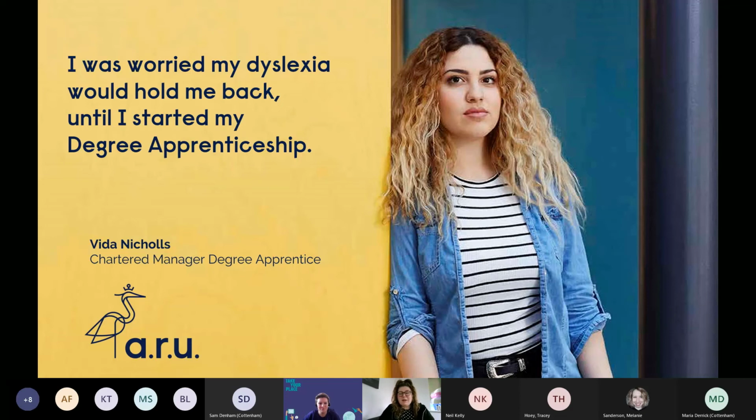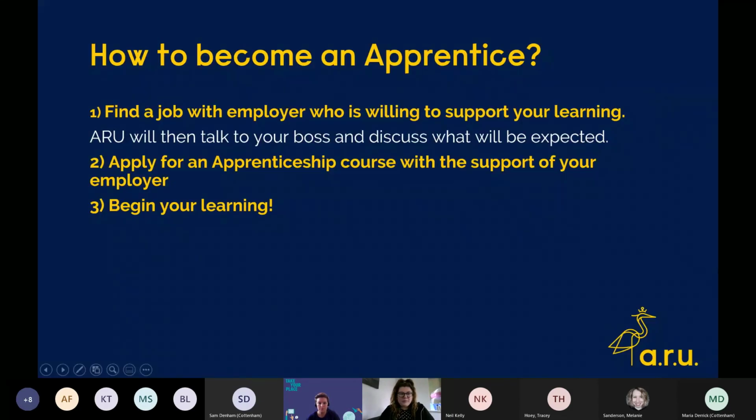Degree apprenticeships can benefit a wide range of people. It is a lot more flexible. It can help people who don't just want to only study in a classroom, but also want to take that learning and apply it to their profession as well.